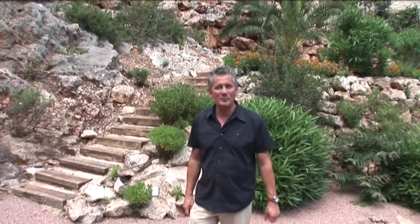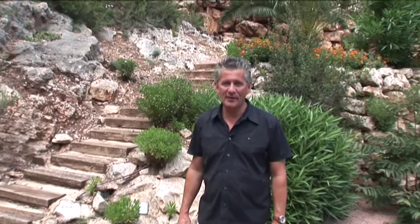So as we can see, this property at La Corona here in Javea is in a very privileged position. High above the Mediterranean Sea, as I mentioned before, just 3 or 4 minutes down to the town and the beaches. Really lovely setting. I hope you've enjoyed looking around, and I hope you'll spend time to come out and see it for yourself.